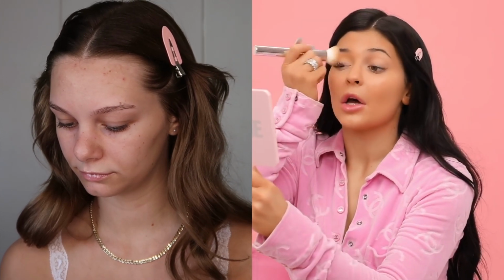Then I'm gonna take this brush. It's a Kylie Cosmetics brush in number 6. I like this brush because I like how it really gets my foundation in there. I'm kinda gonna mix it with my brush. Go ahead and apply. So I just like to blend it in really well. I'm even gonna go over my eyelids and over my brows.